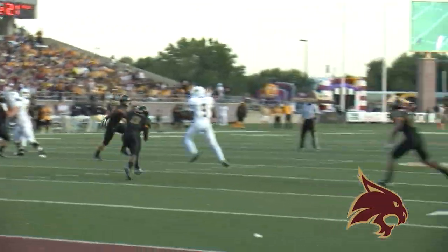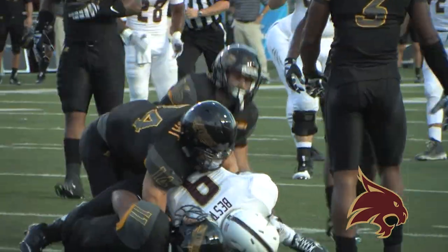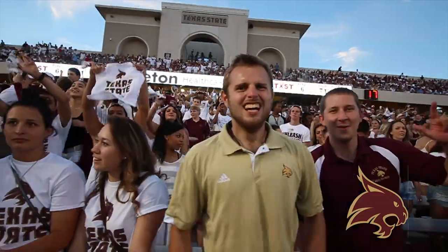First and 10. Play fake. Pass caught by Best over the middle, breaks out of 2 tackles, inside the 10, Harewood's down at the 7-yard line, first and goal. Texas State!